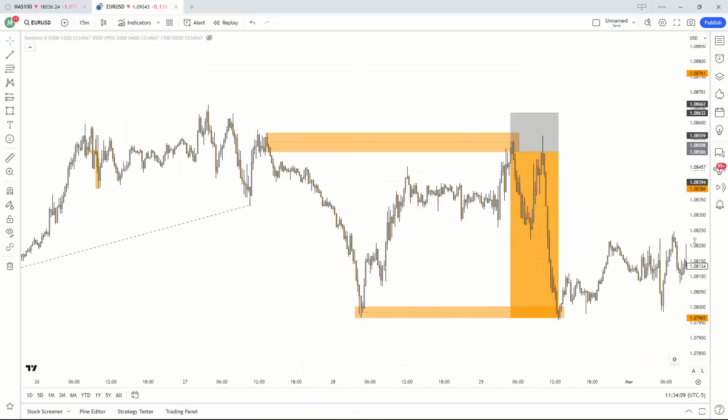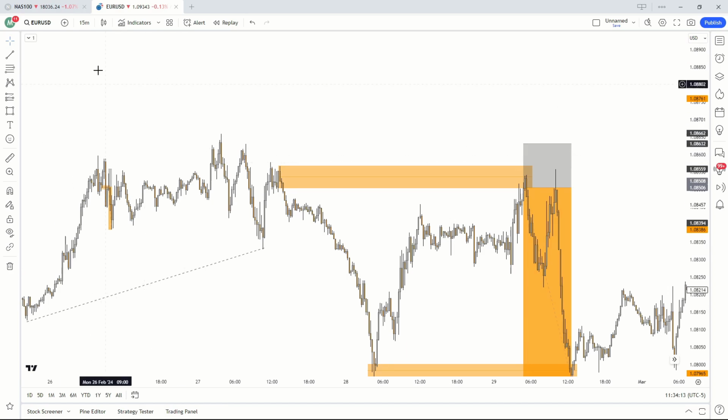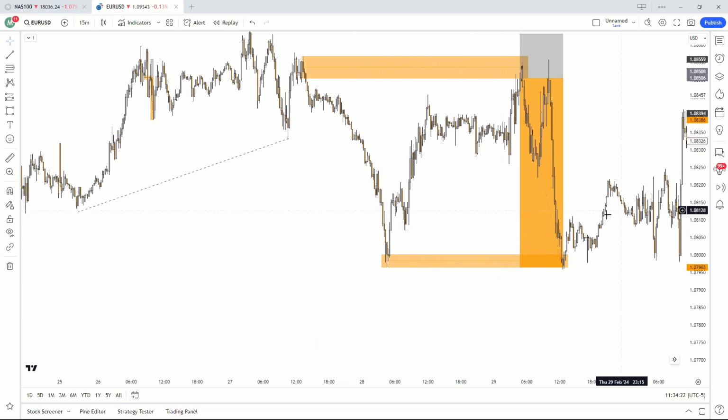All right, now I'm on EURUSD and we do trade this strategy only on the 15 minutes. So make sure you guys are on the 15-minute time frame. So now I'm going to break down this trade to you where I did manage to catch a 1 to 4, which will run about 55 pips. So let's get into it.